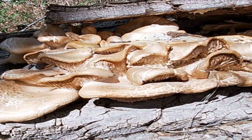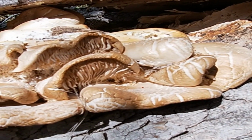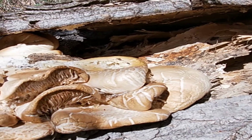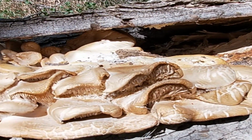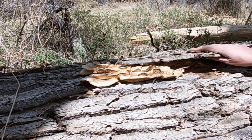It is kind of dry anyway, but still edible, but I mean, maggots are edible, right? They are. But I think I'll pass on that one. Just let them grow. Still beautiful though. Still nice to find it.